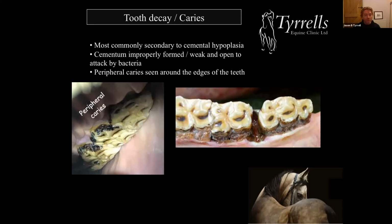Not normally something that we need to extract the teeth about, and there's little we can do for peripheral caries, but we can help with diet. And here's some caries on the edge of this tooth. It should be nice and shiny on all these black little pits.